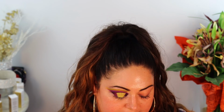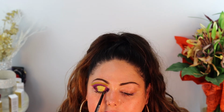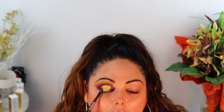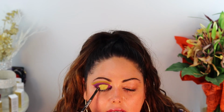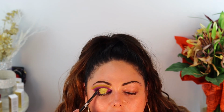Sort of wrapping that around the Neurotic shade. And this shade is called Little Accident. Ow. These shimmers, you guys, are amazing, amazing, amazing shimmers.